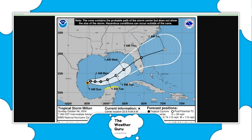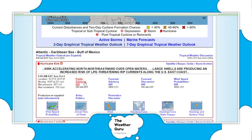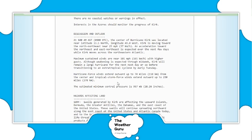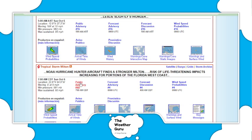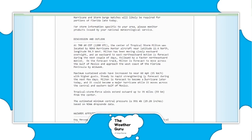Now, this is a smaller compact system, and the tropical storm force winds right now only extend out probably 100 miles from the center. I'm going to check on that for you right now. Okay, so we have tropical storm force winds only extend out about, let me see, this is actually Kirk. I'm sorry, I'm on the wrong one. Okay, let me go back to Milton. The Milton advisory here shows tropical storm force winds only extend out about 35 miles from the center. So this is a very compact system.